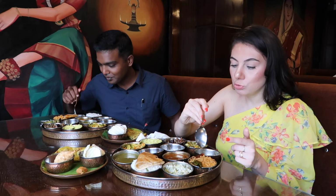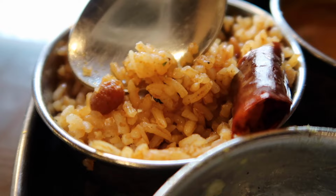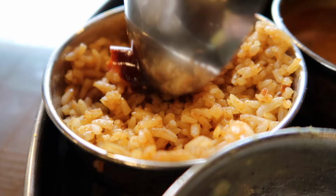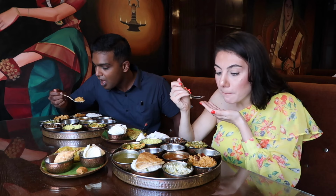Okay, I'm too curious about this because I always see it on the menu, but I never order it. Order it. So, Puliogre. Okay. So, it's a rice dish. I see a little... With tamarind. And there's a chili here, and I see a little peanut. Puliogre in translation means tamarind rice. Tamarind rice. Okay.